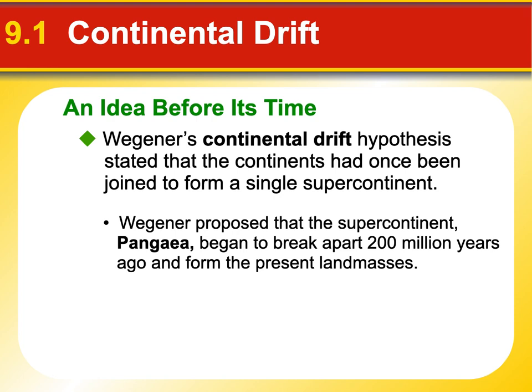Now, we're going to talk more about this, but I want you to recognize that Wegener had a lot of, like really a lot of evidence for this. And there was some evidence that was astoundingly strong. Yet his hypothesis was never actually accepted by the scientific community. In fact, we didn't understand that he was correct until long after he had actually died. We'll talk about that a little bit as we go.